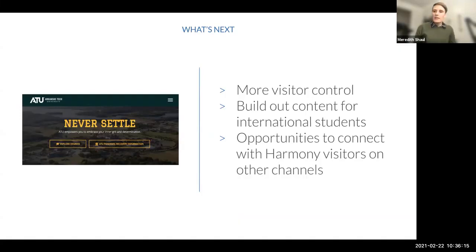When we look at what is next, we actually just had a check-in with ATU and talked about, okay, from what you guys saw here in our metrics, everything's going well, but how can we be even better? What can we do next? A few of those things included more visitor control.